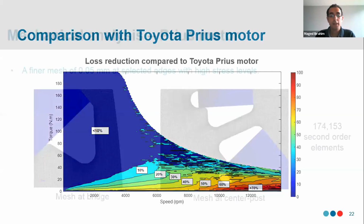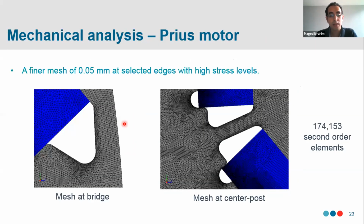So to make sure of the mechanical strength of the two designs, we did mechanical analysis of the brace and layered motor. So with the brace motor, you have several fine features in the rotor, ranging from the curvature of the bridges and the curvature of the center posts. So these areas are also exposed to high mechanical stress. So to get accurate stress results in this region, we refined the mesh near the edges of the bridges and near the edges of the center posts to improve the calculation for maximum stress in the motor.